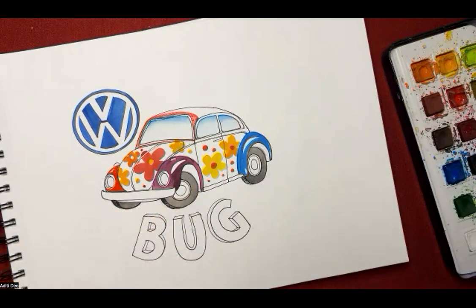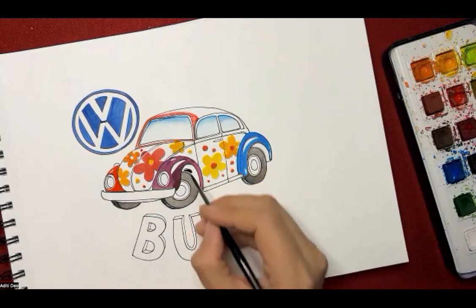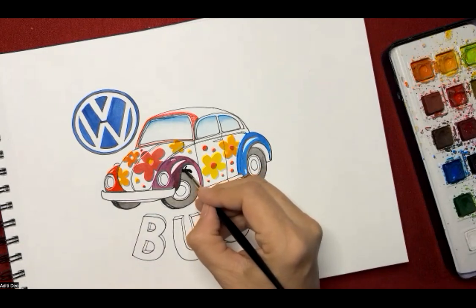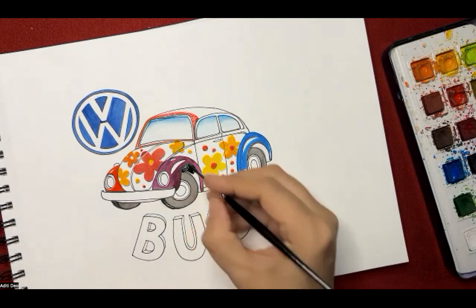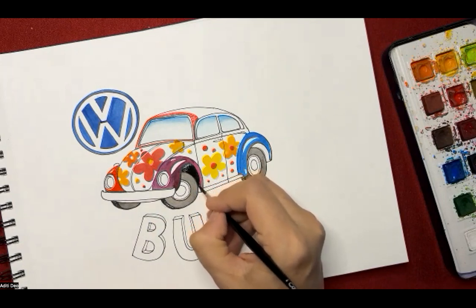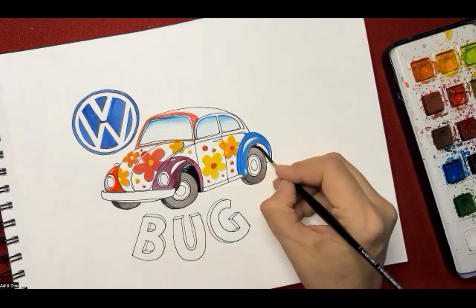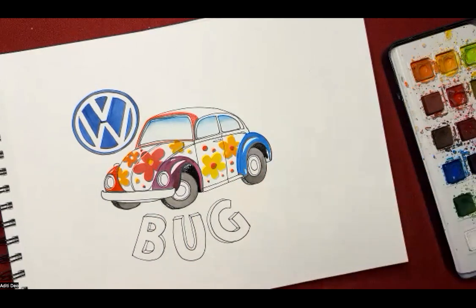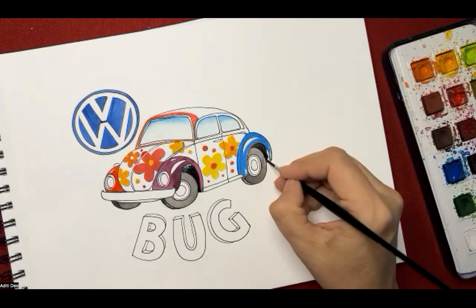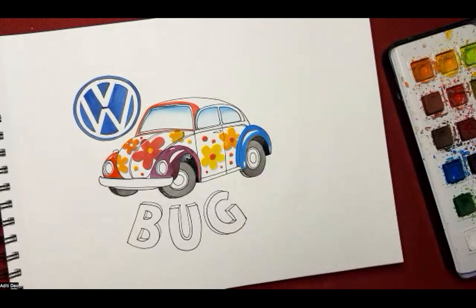This tire has dried, so I want to show you this part. The inside of the mud guard, see this section is very dark, so it must be blacker than the tire. So tires can be gray, but the inside of the mud guard must be very black. That way, whenever you make this painting, it'll look like there's a hollow there. Then it looks like a three-dimensional car.